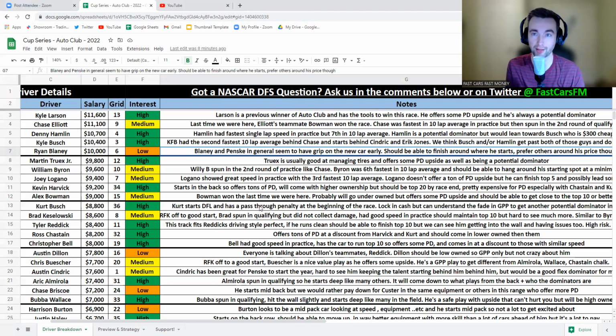Yes, he does have a pass-through penalty at the beginning of the race, but that doesn't worry me in the slightest anymore. Originally, it was like, oh, this is just going to be a long green flag run, maybe he'll get trapped a lap down. But with everything that I've seen, he should have his lap back in no time. So I think Kurt Busch is a slam dunk play, and he's much cheaper than Harvick. So if you're picking between the two of them, I would prefer Kurt.